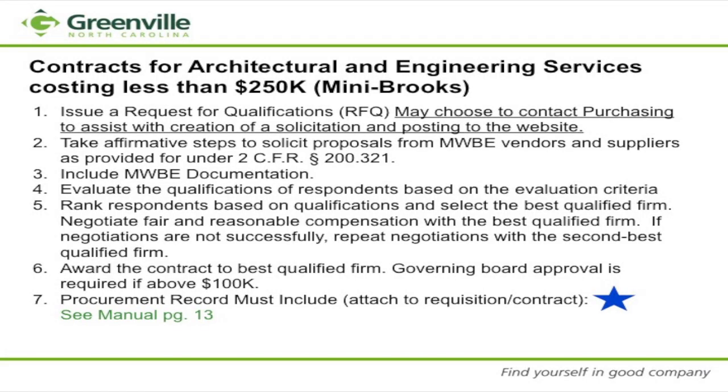So now let's move on to our A&E design services. Under design services, we have the opportunity to look at the Mini Brooks Act, and we know that under state regulations and state laws, Mini Brooks is required at all levels, so that's the most restrictive rule. So we are going to issue an RFQ. We are going to ensure that we're making affirmative steps to include MWBE vendors. We are going to include our MWBE documentation. We are going to evaluate qualifications, not based on price. We're going to have the opportunity to rank those respondents and make sure that we select the best qualified and then negotiate from there.